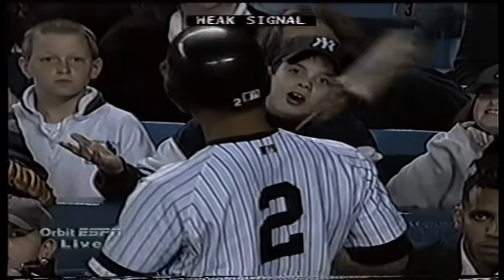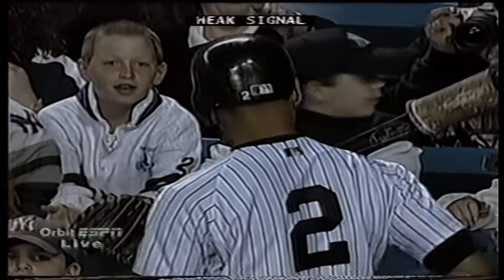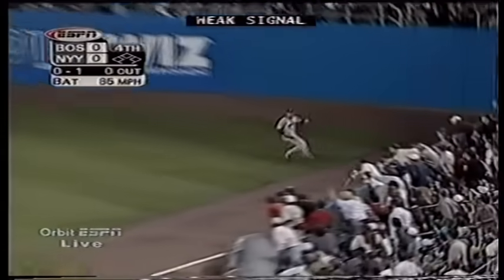A lot of hitters get ready to hit a lot of different ways. This is Derek Jeter in the on-deck circle, just relaxing, talking to some fans in the first row. Kids get him relaxed. Along the right field line, that one is fair, and it hops into the seats, 2 bases.